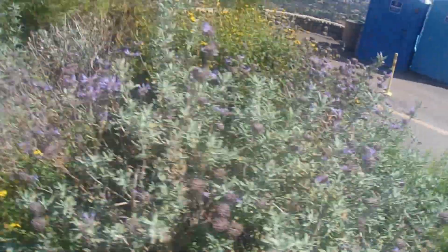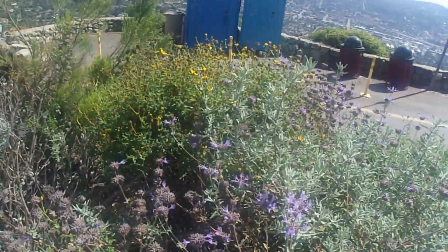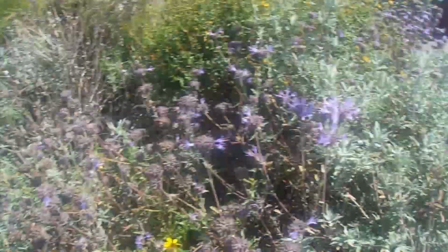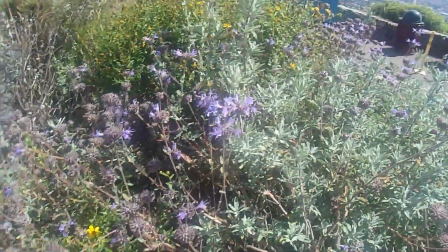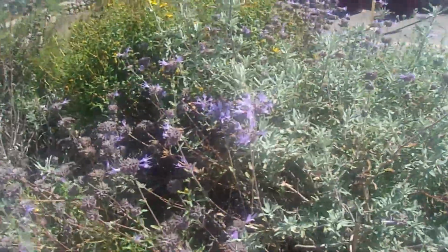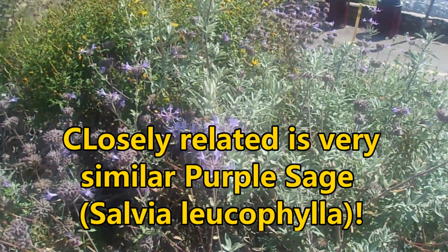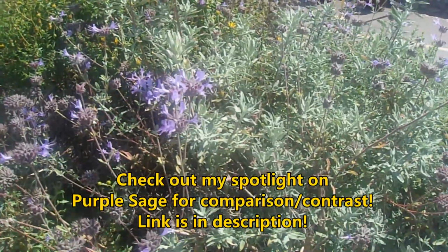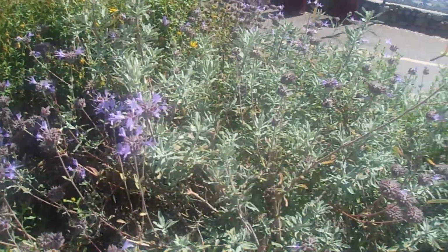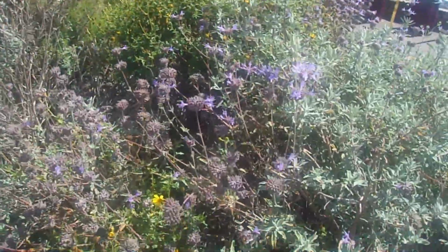Now I mentioned the grayish green leaves and the purple flowers. Now there is one shrub with which this plant can be confused, and that's a plant that's native more in northern Orange County northbound, which is the purple sage. If you refer to my purple sage spotlight video from 2021, you'll see that these plants do look very similar indeed. So how do you tell the difference between purple sage and the Cleveland sage?